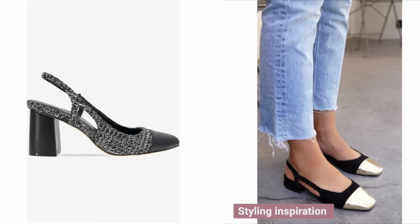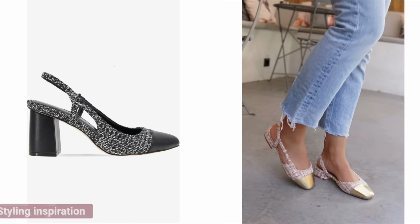But I think these are beautiful. I think it's going to work really, really nicely as a statement shoe. Even if you just wanted to team these with a pair of straight leg jeans, I think they're going to work beautifully.